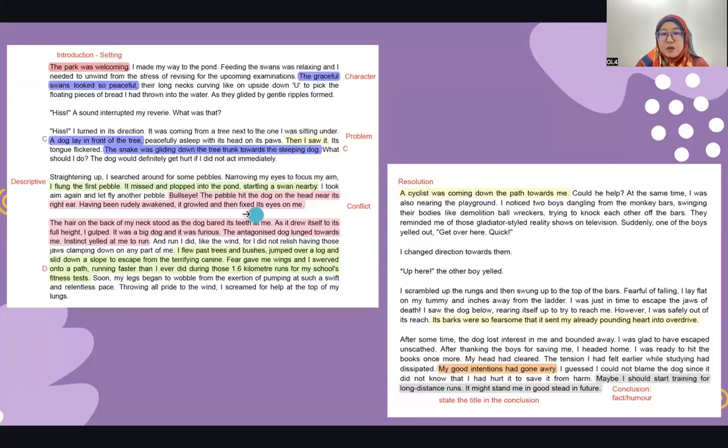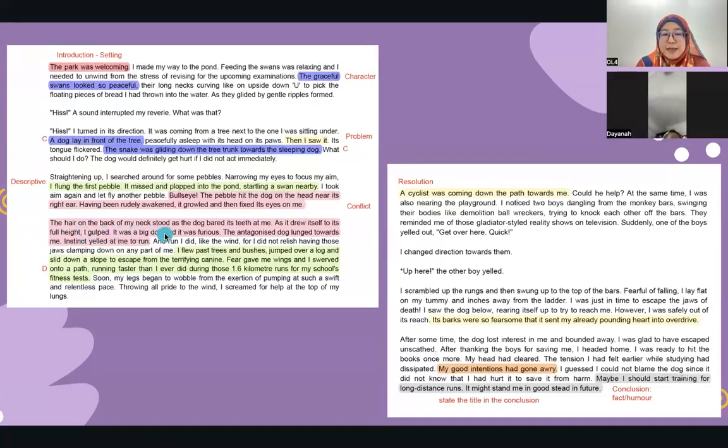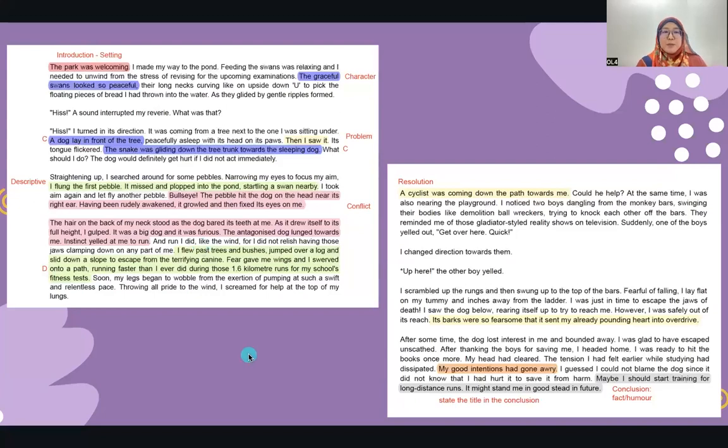And then came the conflict. The writer wanted to throw one pebble to the dog, hinting that there was a snake above him. But you see, bullseye, the pebble hit the dog on the head near his right ear. Having been rudely awakened, it growled and fixed its eye on me. The hair on the back of my neck stood as the dog bared its teeth at me. As it drew itself to its full height, I gulped. It was a big dog and it was furious. You see, he has a good intention, but it turns out the wrong way.